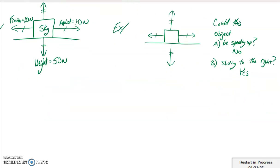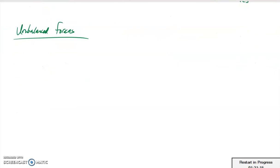Now let's talk about what happens if the forces are unbalanced. Well, now we've moved on from Newton's first law onto Newton's second law. So if you have unbalanced forces, that means there is a net force on the object. Whichever direction has more force, that's the direction the net force points. Net just means total. So if that total is not a zero, you have an unbalanced force, which means the object accelerates. So it either speeds up, slows down, or turns around.